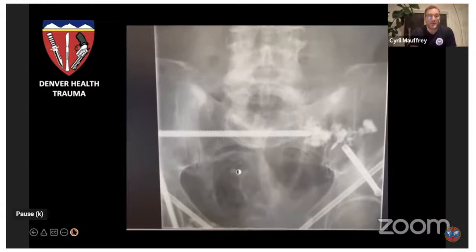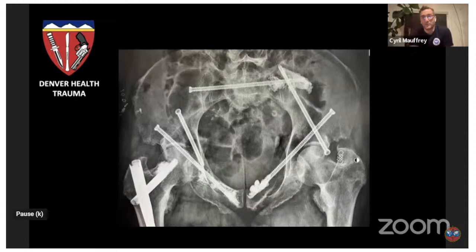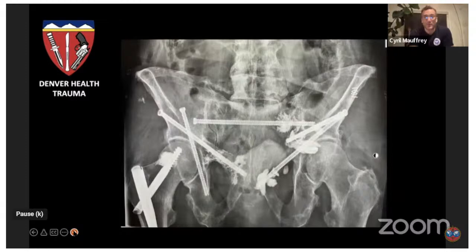And then finally getting all the views and getting these kind of views where the patient now is allowed to weight bear. We've consolidated his pelvis. And that can be used for sacral fractures, right? Insufficiency fractures without using fancy fenestrated screws.